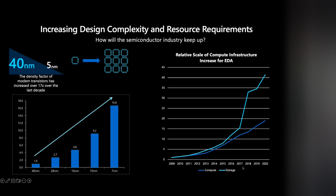But to run these workloads, you need very highly compute-intensive resources. The beauty of the cloud is you can choose and pick the compute that you need, and then you run it. In the last decade, the demand for compute and storage has continued to grow by 30 to 40%. And it's going to continue in the near future too, as customers set up these cloud computing platforms.